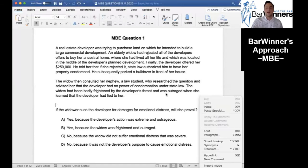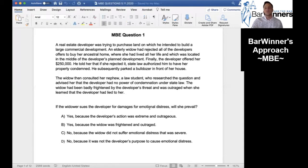If you don't mind reading the call to question for question 1. Sure. It says, if the widower sues the developer for damages for emotional distress, will she prevail? What subject/issue do you think we're dealing with here in this question? I think it's going to be torts and IIED because it brings up emotional distress. And we're looking at what could create damages down the line. So we're looking for a prima facie case.